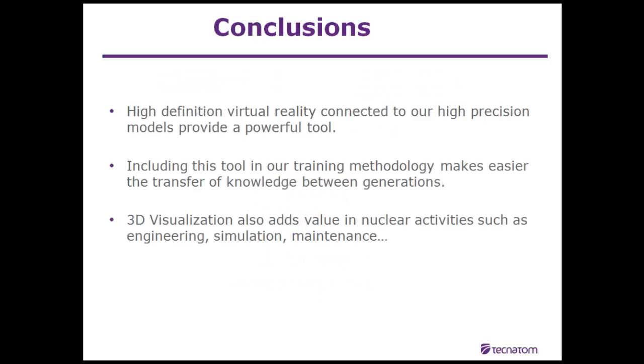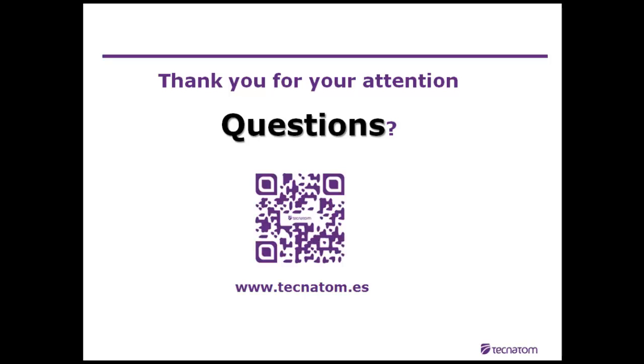Yes, Susana. We have here two questions. The first one says: can we actually upload different situations or scenarios to the system, or do we depend on what is available in the system? I guess this delegate wants to know if training managers can upload different situations to the system itself, or if we depend on what you are able to create or upload in the simulator.